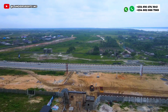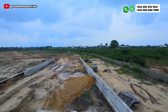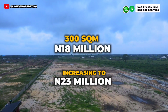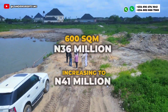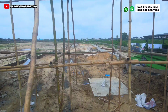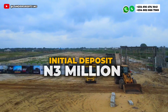Don't be like Thomas. Tiwa Garden Phase II is selling at the pre-launch price, and you don't want to miss out. The 300 square meter is available for 18 million naira. The 500 square meter is available for 29 million naira. The 600 square meter is available for 36 million naira. And guess what? It's all inclusive. And with a 3 million naira initial deposit, you are good to go.